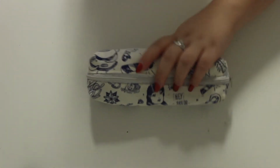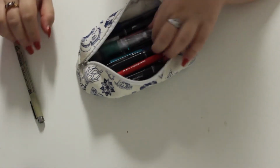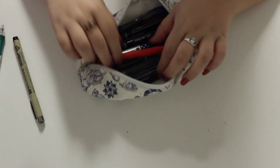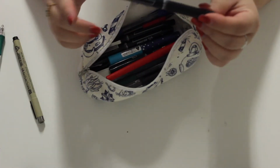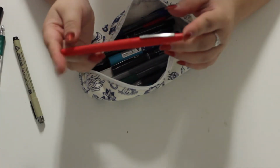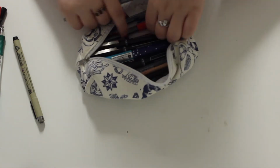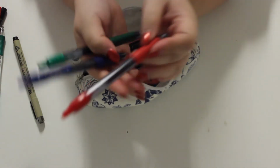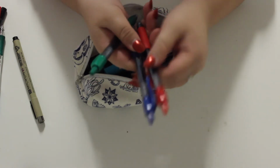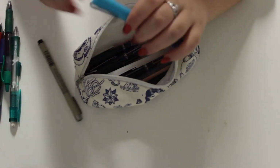So this is my day-to-day pencil case. I usually have a micron in there for smaller stuff, some pencils, the Precise V7 pens. I use these to take notes in class a lot of the time. The Papermate Flare pen in red, which I like to use for correcting papers on my tests. I have the Pilot G2 in red, blue, and green, which I use for taking notes in class if I need to highlight something. I have my tiny scissors.